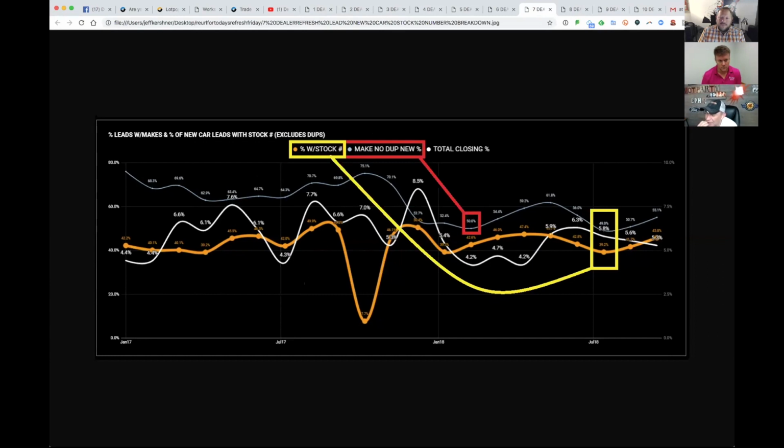I couldn't believe it. Now, again, this is a VIN dealer, and I don't think it matters if it's VIN or eLeads or anything like that. But look at the red box. This is a Ford store. So what percentage of my new car leads actually came with my make in it? No duplicates, okay? So I highlighted 50% there. So only on that month, February, only 50% of his new car leads actually had his franchise in it.